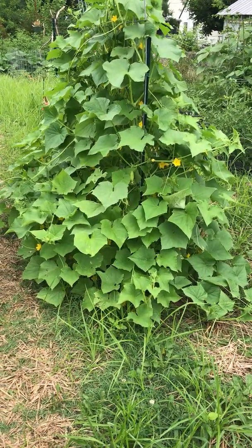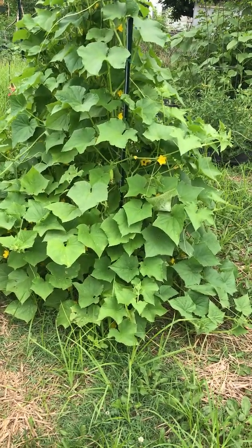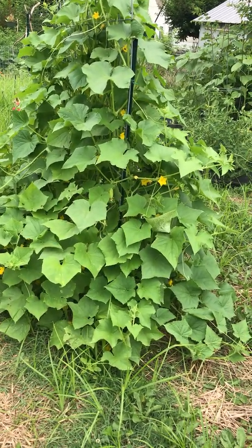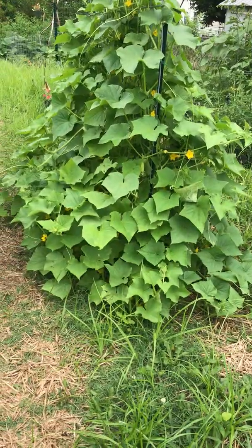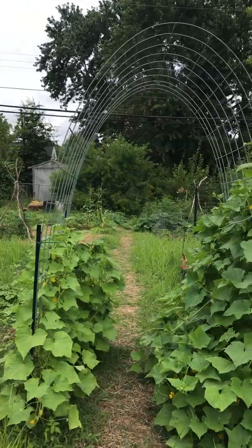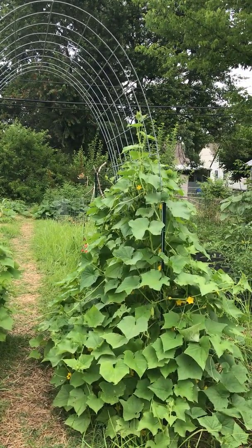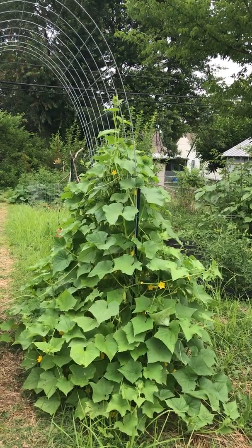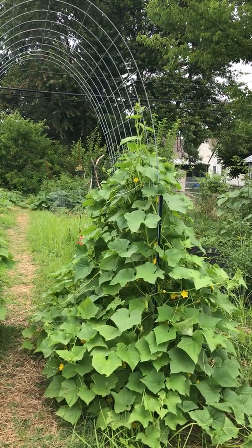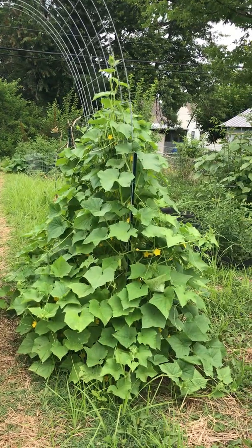Hey y'all, I just wanted to show those that are into gardening. I want to show you a cucumber plant that I planted on this, called a cattle panel. So they use it, I'm assuming, for cattle. And you can get it from, I forgot the name of it, Tractor Supply. You can get it from Tractor Supply. That was the only place we were able to find it.